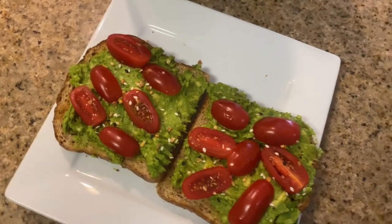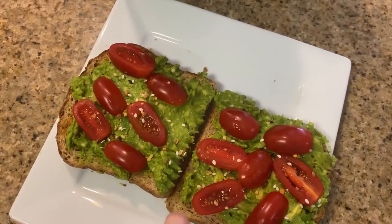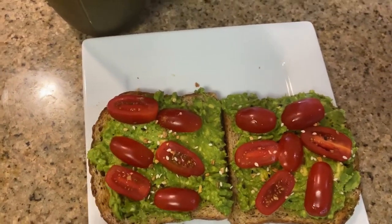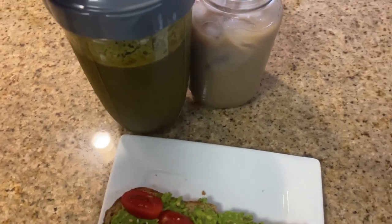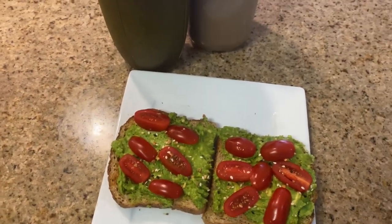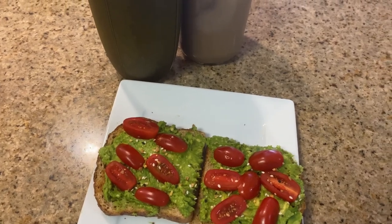All right, so I decided to cut up some cherry tomatoes and put it on top of my avocado toast, and then I topped it off with some more everything but the bagel seasoning, and I've got my green smoothie, my coffee, got avocado toast. It's gonna be a good morning. I'm gonna go ahead and eat this, and I will see you guys very soon.